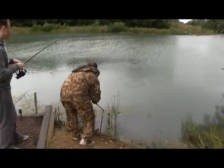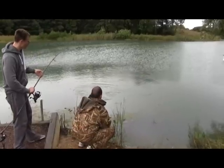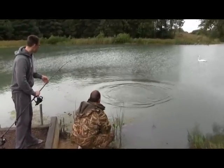Not too bad. Have you had any luck? Just 2. What, yesterday or? One last one yesterday on the far bank. One underneath the tree this morning. Okay.